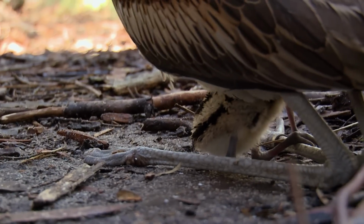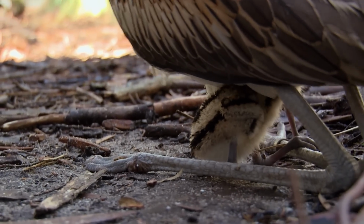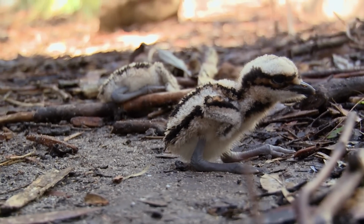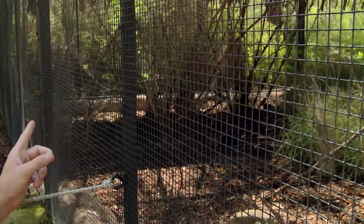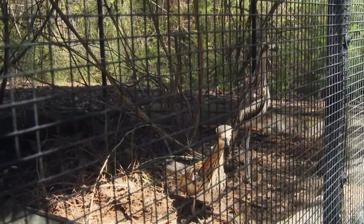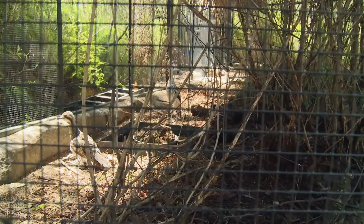These tiny bundles are just 6 hours old. They're rare and endangered in some parts. They're bush stone-curlews. Listen. Listen to that. That's brilliant. That's Mum and Dad calling out to another pair of curlews, and they're just saying, this is our territory.